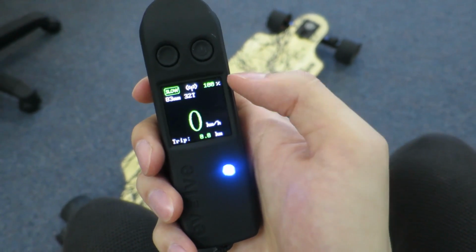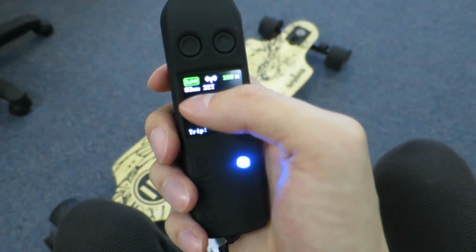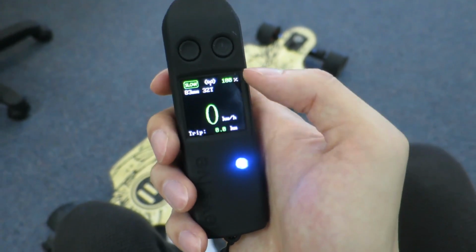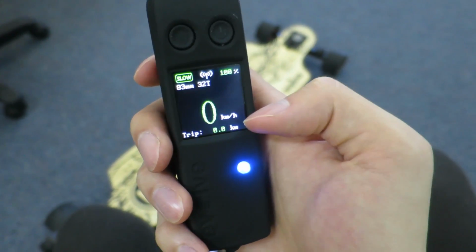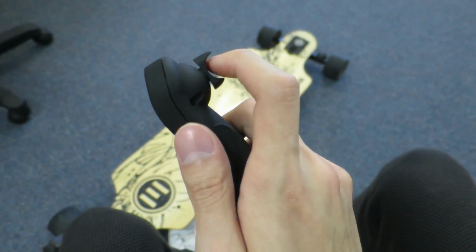Then you got the battery indicator, which tells you how much battery you have left on the board, 100%. You have the wheel size and the gears, so if you decide to change the wheels, you can change the setting on the remote as well. You have the speed in kilometers per hour. You have a trip meter, which tells you how far you've gone. And then when you flip it over, you have this little trigger, which controls the board.